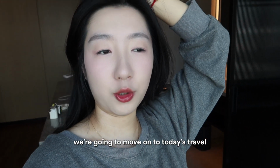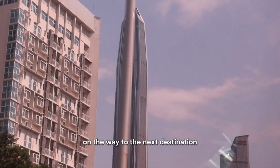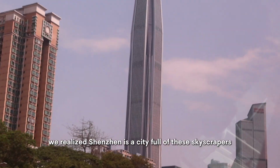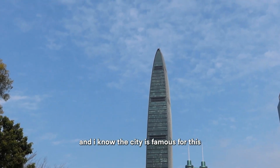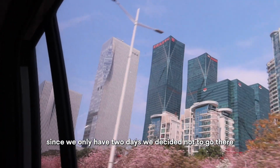Now we're going to move on to today's travel. On the way to the next destination, HuaQiangBei, we realized Shenzhen is a city full of these skyscrapers, and I know the city is famous for this. Since we only have 2 days, we decided not to go there.